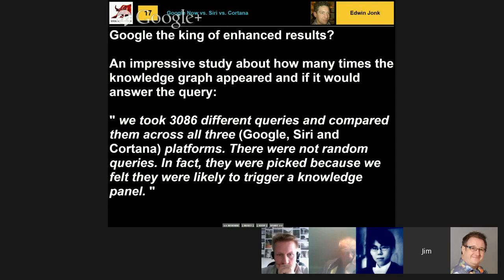It says Google is the king of enhanced results. An impressive study about how many times the knowledge graph appeared and if it would answer the query. This has been done by a couple of people from Stone Temple Consulting, also Mark Traphagen, although according to the US Search Conference, it's Mark Haptragen. Who can be sure?